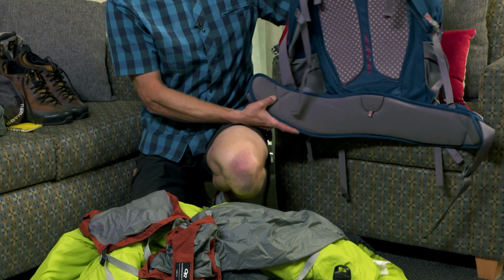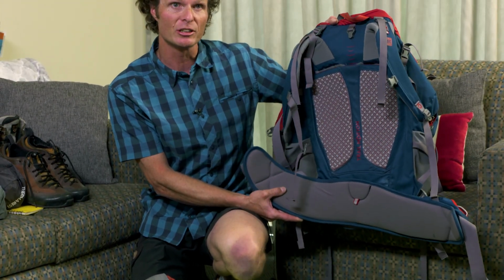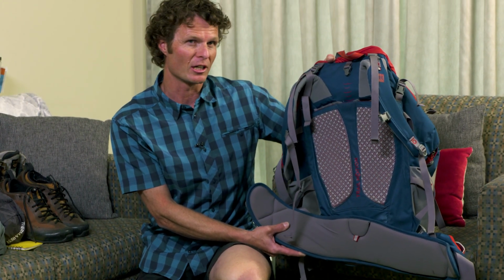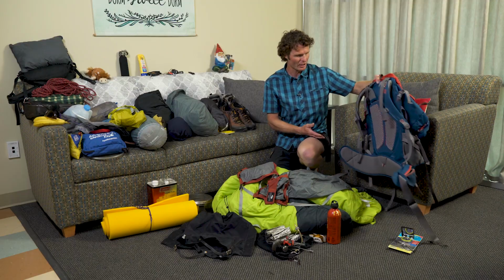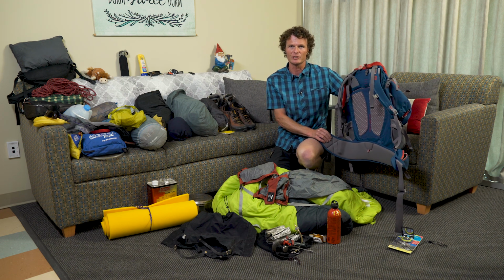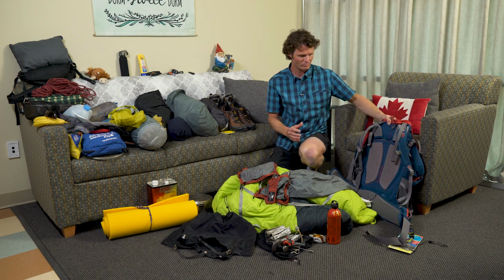So the backpack, also a piece of equipment you can get. They come in sizes. Make sure you book the size that is right for you. Small for someone under about 5'6", medium for someone under 5'11", and large for someone over 6 foot. These are a 75 to 80 liter pack. If you're bringing your own, make sure it is over 65 or 70 liters in volume.